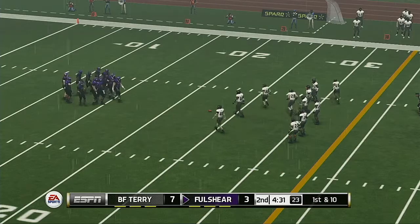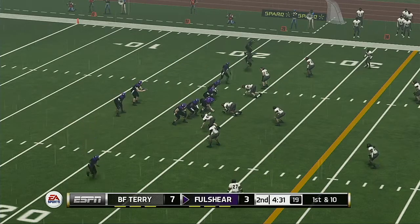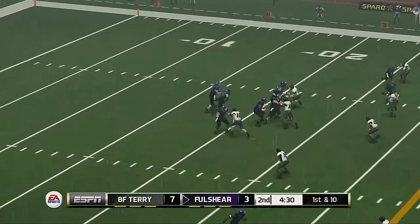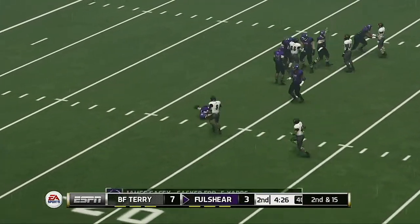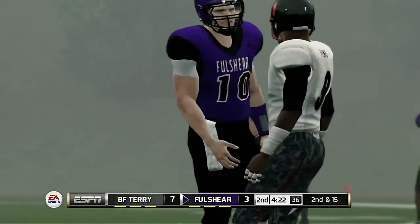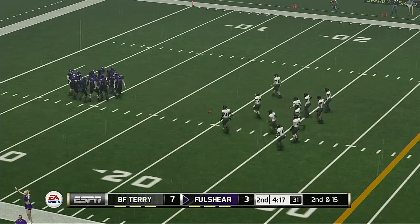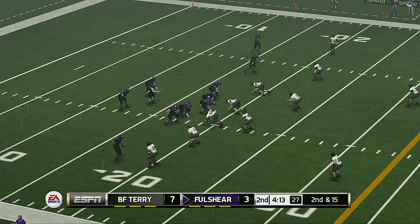Momentum swings have been fairly even, and with so little separation, this game can be drastically changed on just one or two plays. He's on the run. Second down, and they've got 15 for the first down. Ball on the 18-yard line.